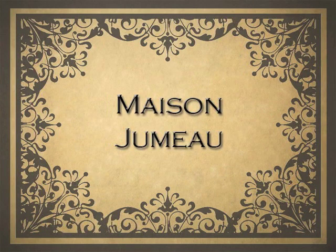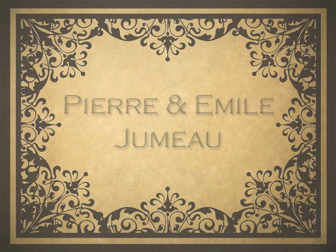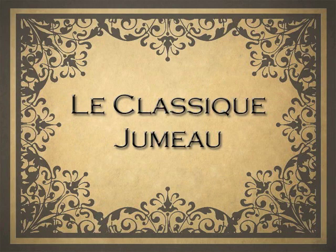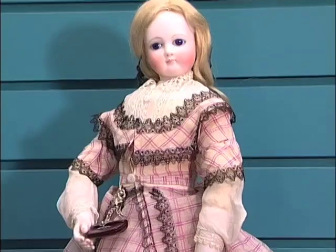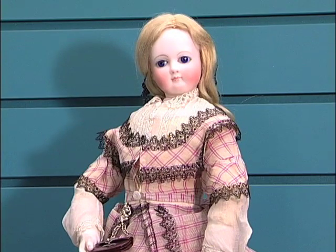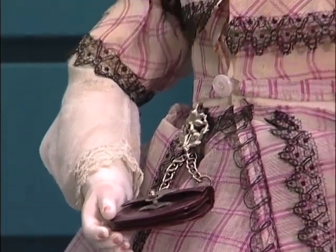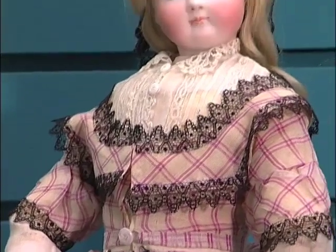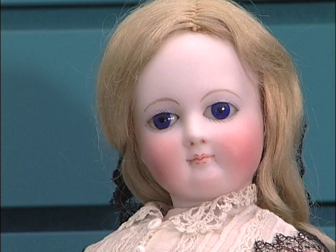Maison Jumeau, the kings of doll makers. Pierre and Emile Jumeau. La Classique Jumeau. Look at that incredible 1860s gown, trimmed in Chantilly lace. Look at the beautiful hands. And look at that beautiful face. Hello, gorgeous. I never tire of this wonderful face.